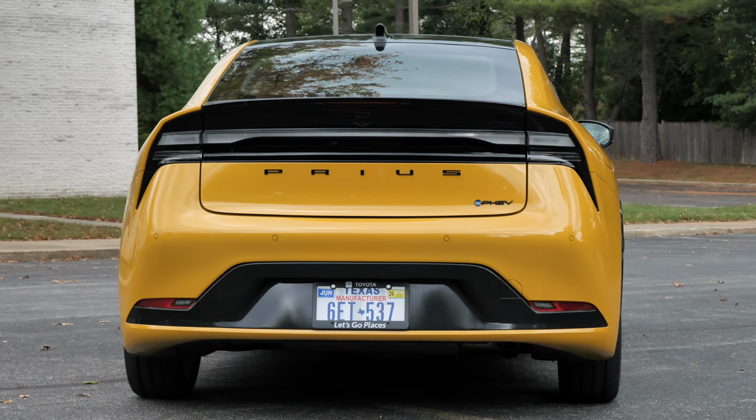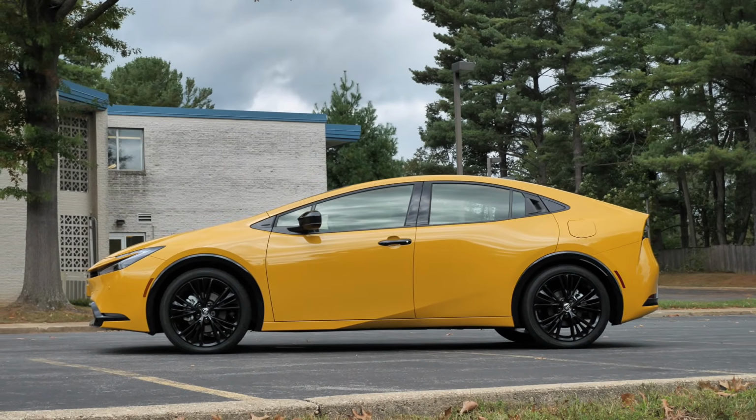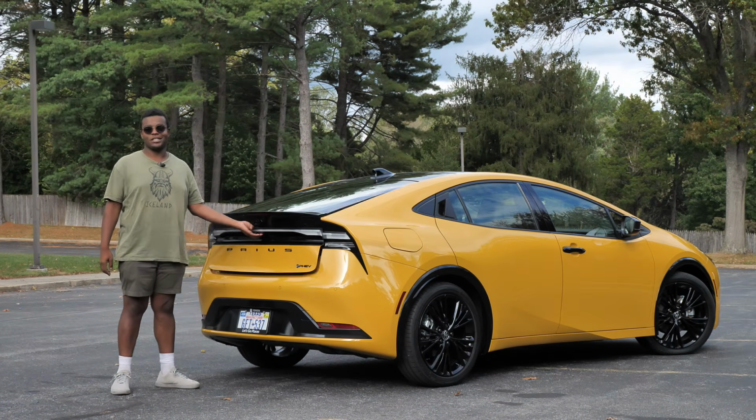I do really like the design of this car. It really is futuristic, looks like a concept car to me. A lot of people also have thought this car was a Model 3. But see, I was already getting a little bit distracted.